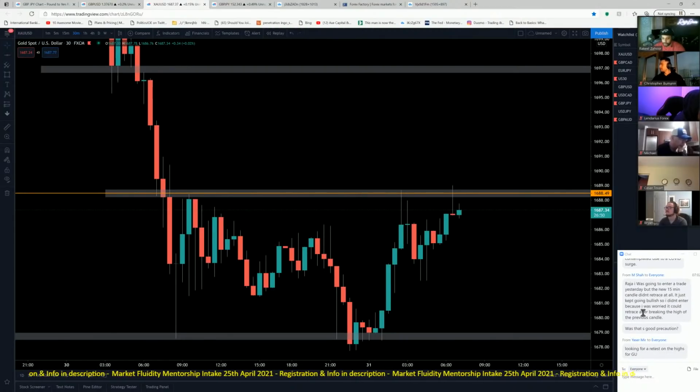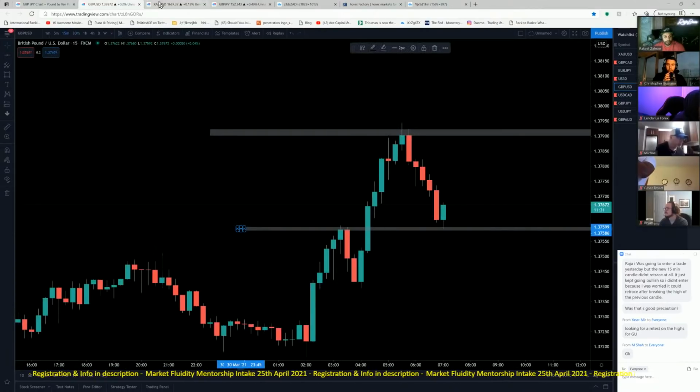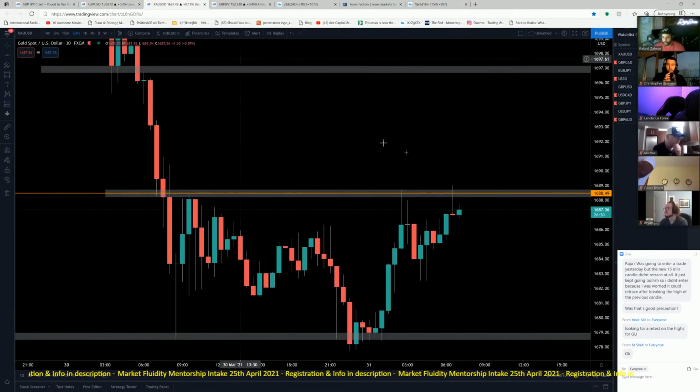I was going to enter a trade yesterday, but the 15-minute candle didn't retrace. It just kept bullish, so I didn't enter because I was worried it could retrace, breaking the high of the previous candle. What's the good precaution? M Shah, I don't know what chart you're talking about. I know you're talking about GJ probably, but I think you need to send a chart. And then we're going to fully understand what you're talking about.